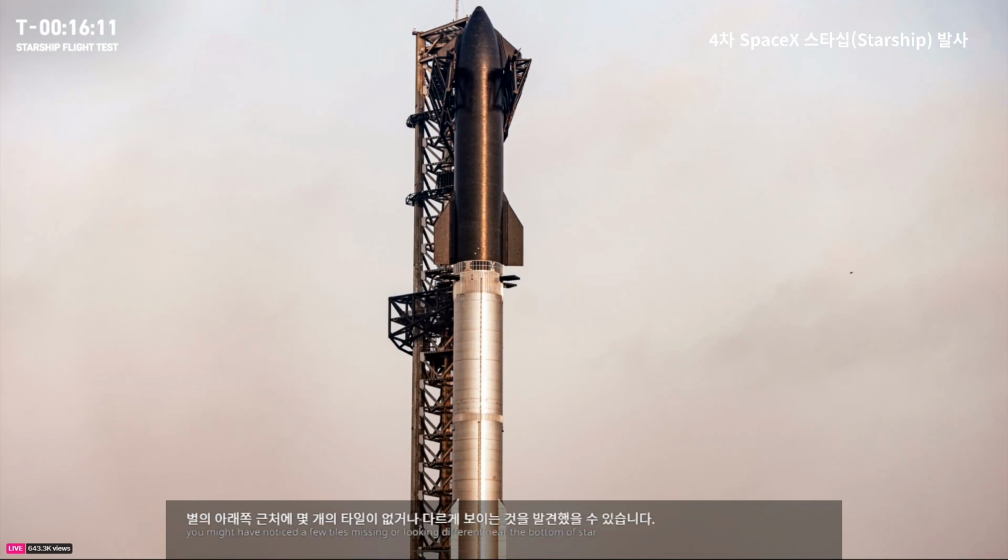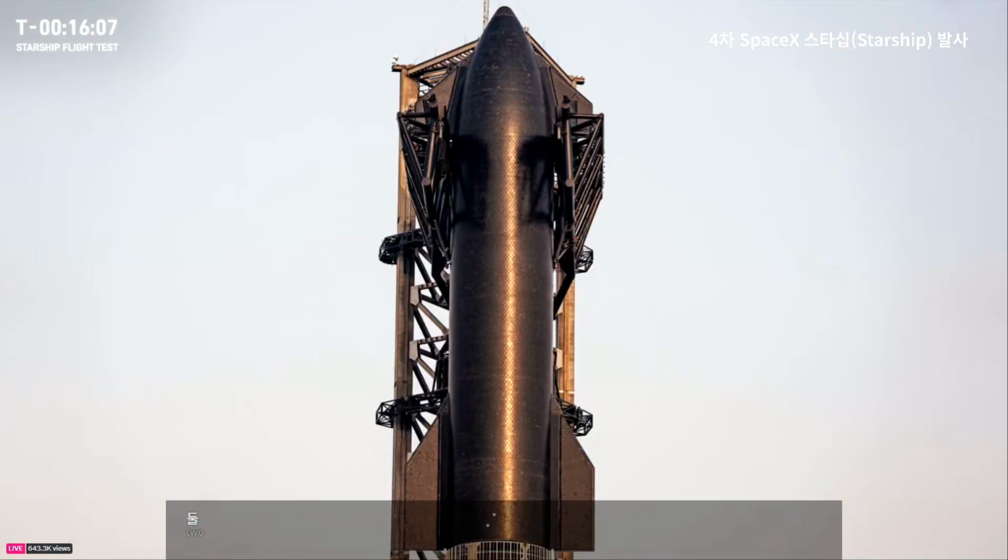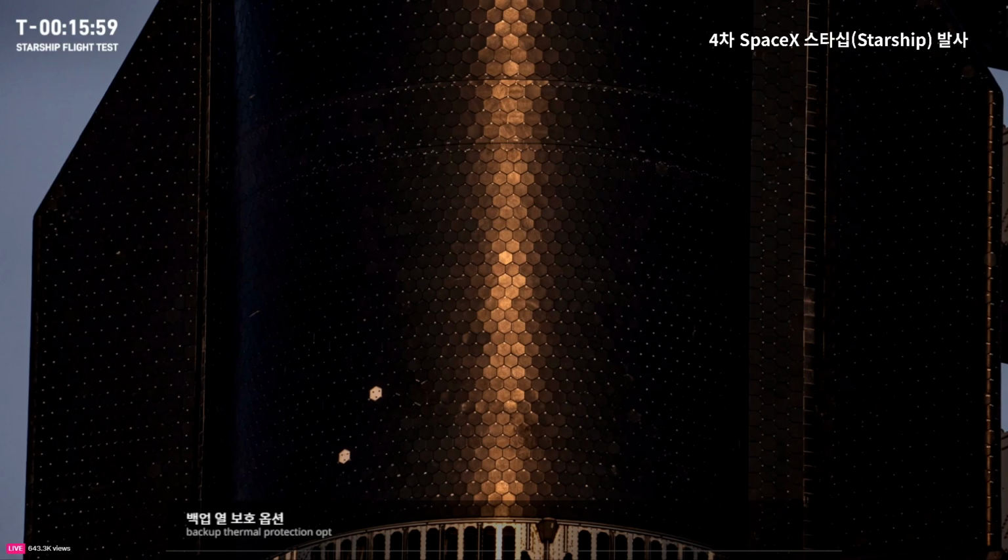We intentionally placed one thin tile and removed two tiles completely. In their place, we now have sensors to see how hot things get without the tiles in those locations, while also testing some backup thermal protection options. Ideally, we expect Starship's reentry to improve on each flight, thanks in part to this wealth of new data.